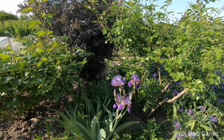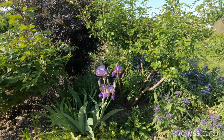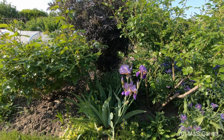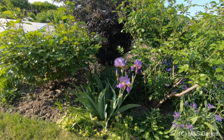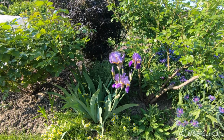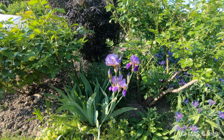We often have a little wander around our plot just to see what's happening and what's growing, or what's dying, or what needs watering, or whatever. So I thought today I'd take you with me. First of all, let's have a quick look at the perennial bed to see what's growing.